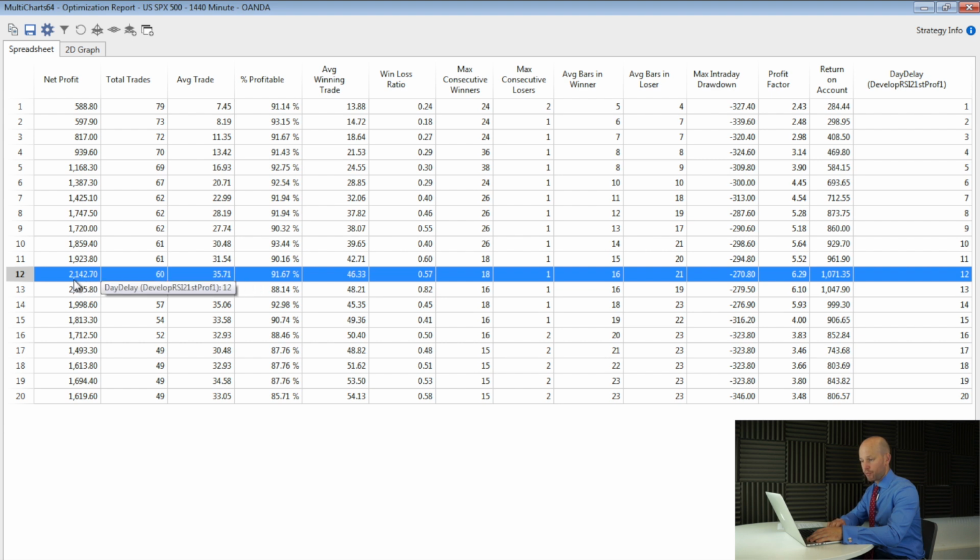It's the best net profit and one of the highest, if not the highest, yes, it is the highest average trade value. And we've still got a really high percent profitable as well. We've kept over 91% profitable, which is good.